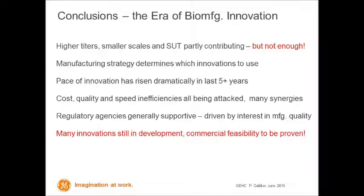So higher titers and single use, not enough. People are going beyond that. The manufacturing strategy is going to determine which tools you should use. The pace of innovation we're seeing is dramatically increasing, especially in the last 5 years, where all three things are being attacked, looking for those synergies.